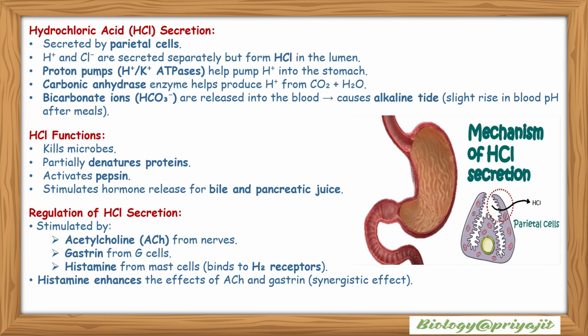Hydrochloric acid secretion. Hydrochloric acid or HCl is secreted from the parietal cells of the stomach. H+ and Cl- are secreted separately but form HCl in the lumen of the stomach. Proton pumps or H+/K+ ATPase help pump H+ into the stomach. Carbonic anhydrase enzyme helps produce H+ from CO2 and H2O. Bicarbonate ions or HCO3- are released into the blood.